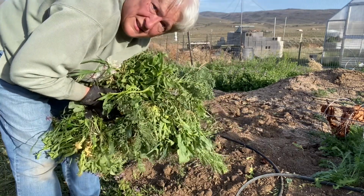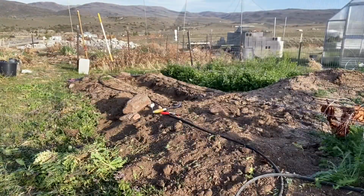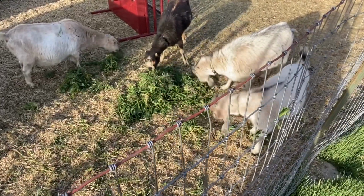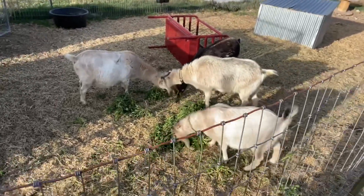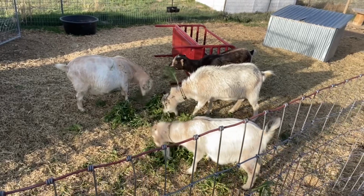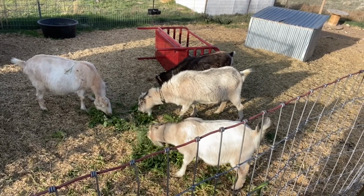And the one good thing about this, all these weeds, my goats are loving it. You hear them? Yeah, I'm taking your picture, Carmel. They are thoroughly enjoying the weeds, which is good because I don't have to worry about trying to get rid of them. And they're having a wonderful snack.